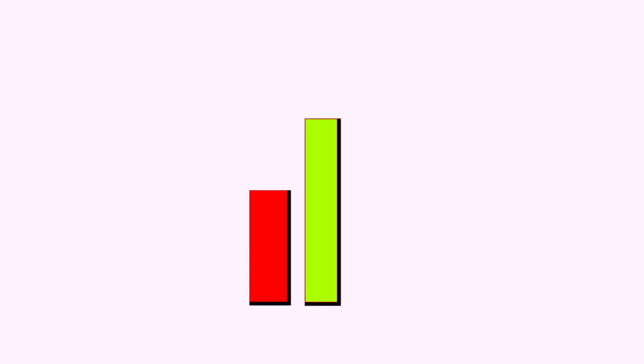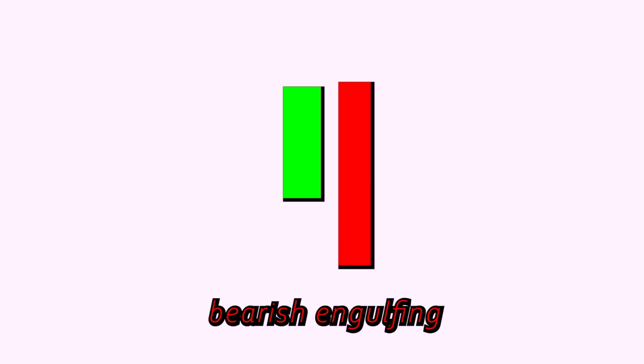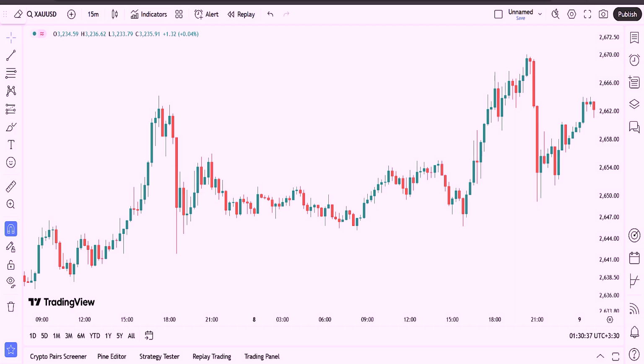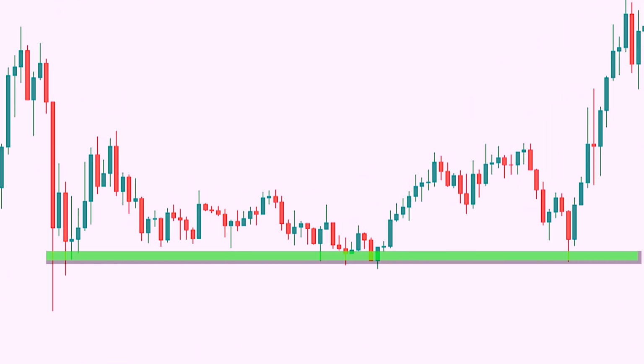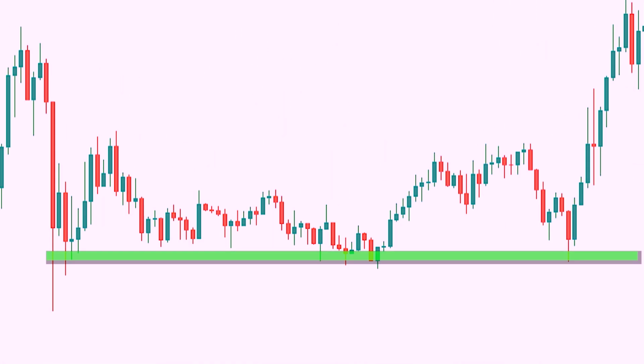The next confirmation is the engulfing pattern. When a green candle completely engulfs a red candle, we call it a bullish engulfing. The opposite is also true. When a red candle completely engulfs a green one, it forms a bearish engulfing. Look at this chart. We're at the bottom of a trading range, waiting for a pattern to enter. What pattern has formed here? Yes, an engulfing pattern. After it, the price moved upward, another sign of this pattern's strength.